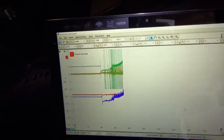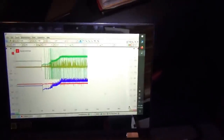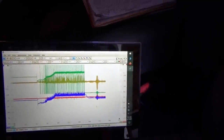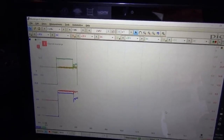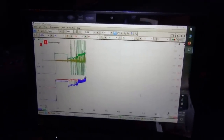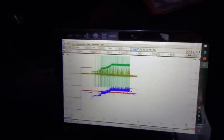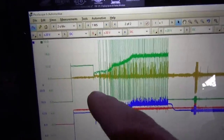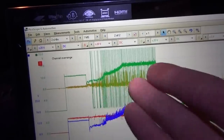Hey, it fired up. We got hash marks. Let's do one more. Shut her down. So we can see that injector pulse. Once it starts pulsing, then we're in good shape, but we're missing the injector pulse initially.